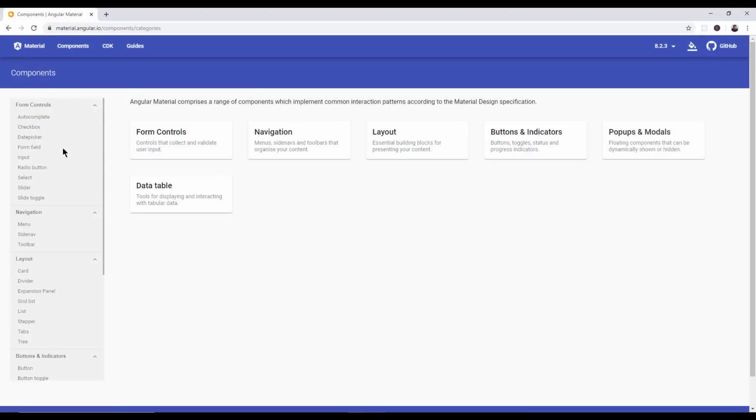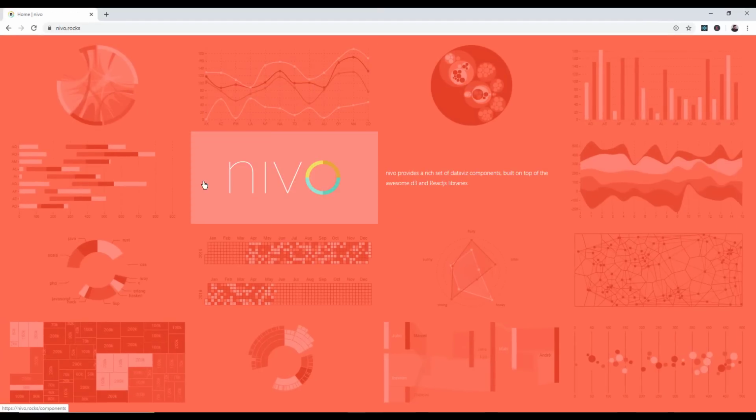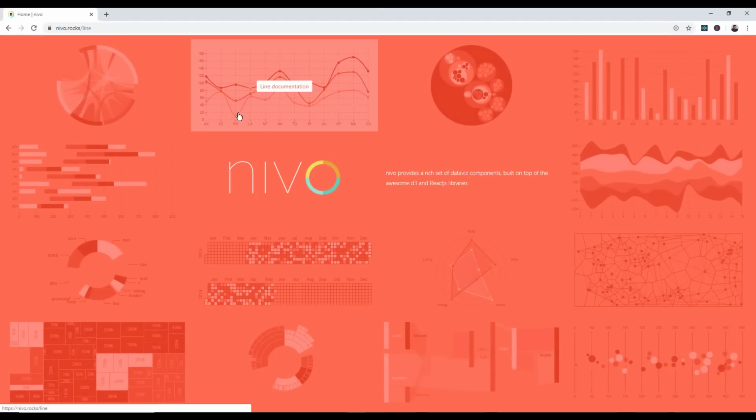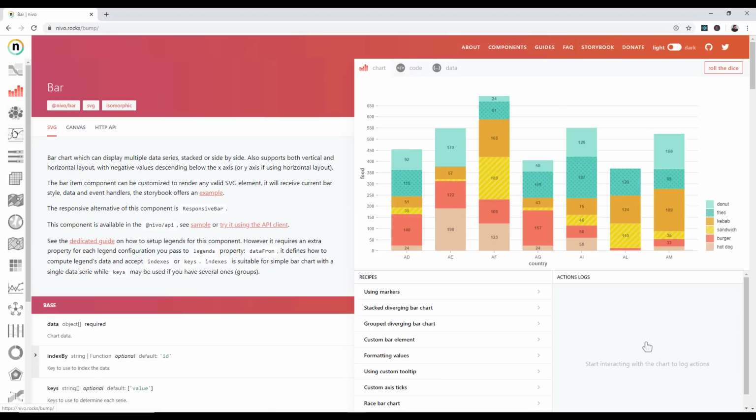So this is a project for using Material UI with Angular. You can use date pickers, stuff like that. And it's already all working code for you. However, React has, I think, much more sophisticated libraries. One that I've been messing with recently is this Nevo project. These are all React components here.